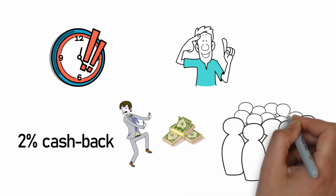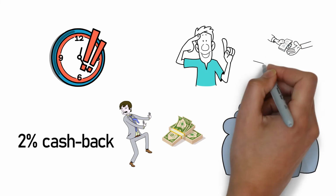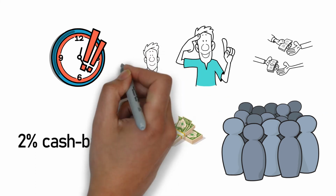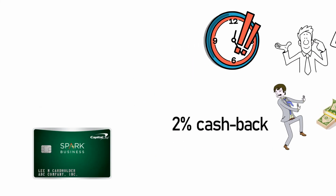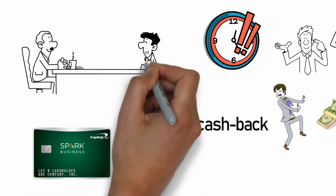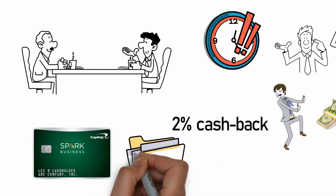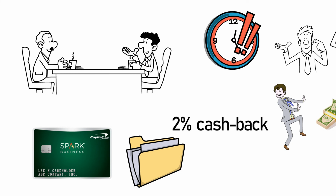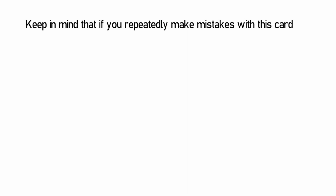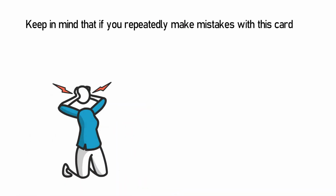It should also be a card for people who don't have to worry about their company's cash flow or any other concerns that would prevent them from paying their bills on time or being good customers in general. This is because Capital One, in contrast to the majority of other business card issuers, gives consumer credit reporting agencies information about the credit activity of its business card customers. Keep in mind that if you repeatedly make mistakes with this card, it will eventually be difficult for you to obtain additional personal credit with favorable terms.